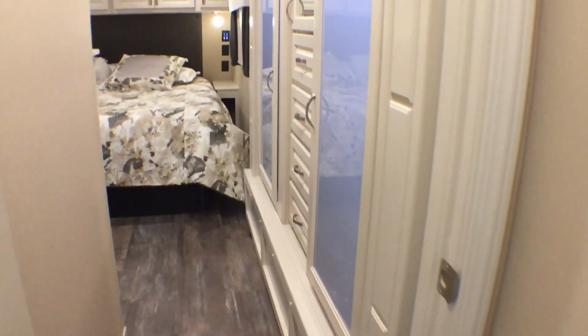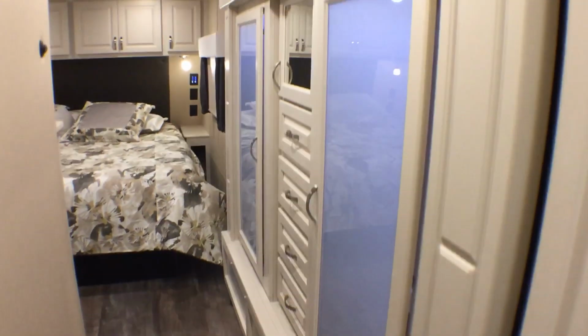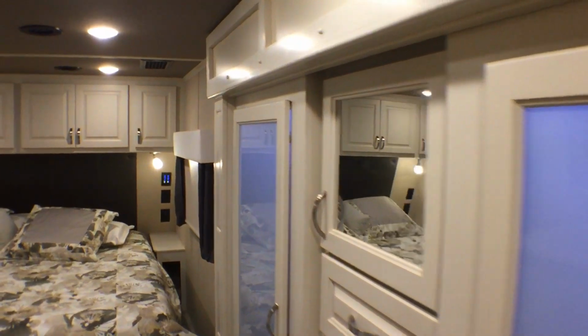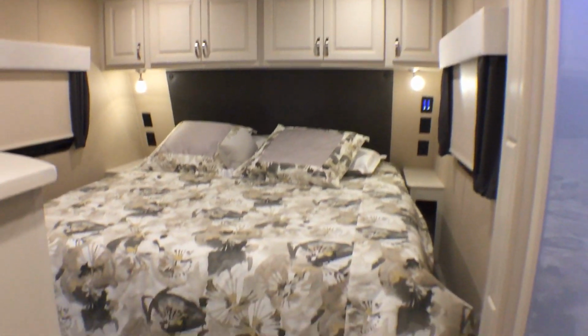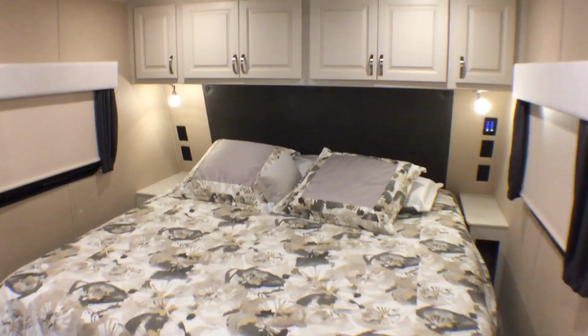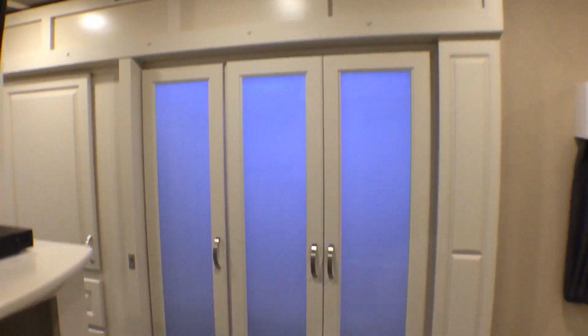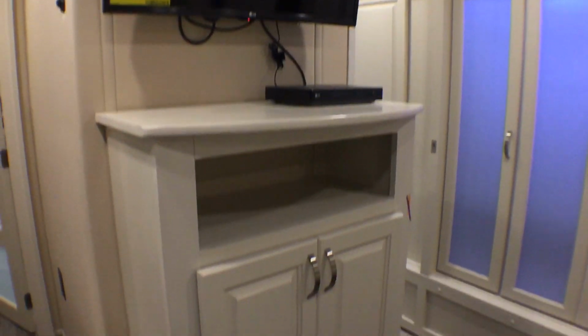This is another hallway. I'm going to go through here, and you've got huge opposing his and her wardrobe slides. You're not going to have any problem with space as far as your bedroom goes. So the bed actually sits up in that front cap area, and there's the other slide that has the wardrobe in it, and a nice entertainment center right in the center.